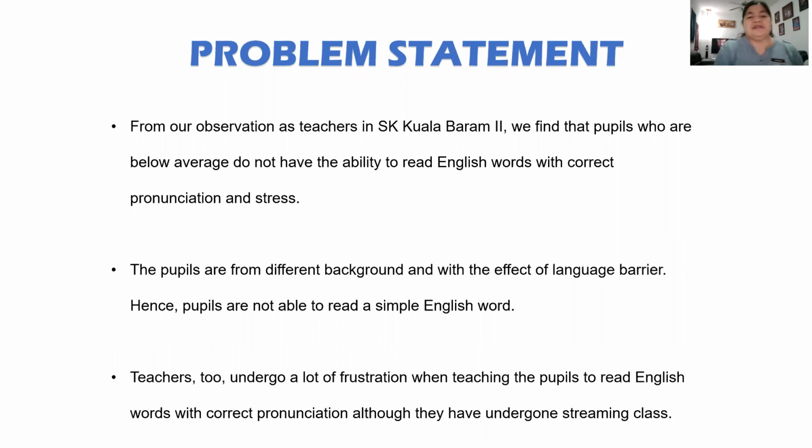From our observation as teachers in our school, we find that pupils who are below average do not have the ability to read English words with correct pronunciation and stress. The pupils are from different backgrounds and with the effect of language barrier. Hence, pupils are not able to read simple English words. Teachers too undergo a lot of frustration when teaching the pupils to read English words with correct pronunciation, although they have undergone streaming class.